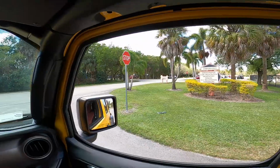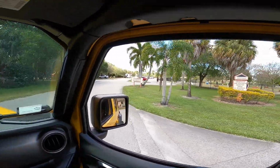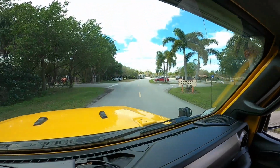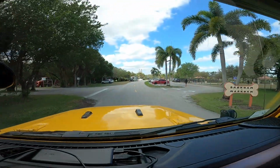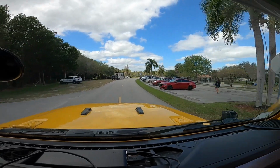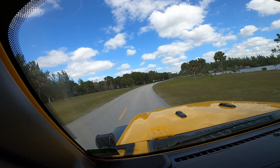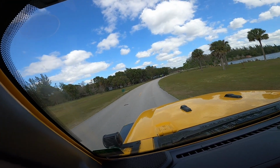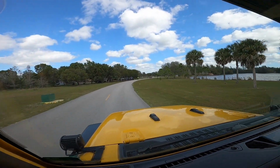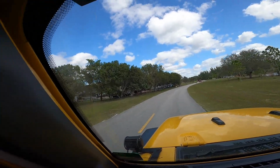We're gonna make a right at the stop sign and start heading west. The camping area is right there to my left. There is a road that will bring you to the boat ramp, and you can bring all the boats, and they have access to the canals around here.